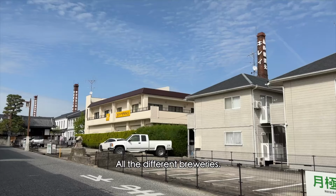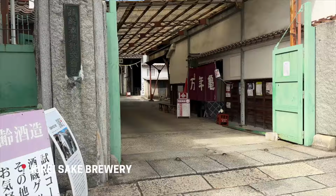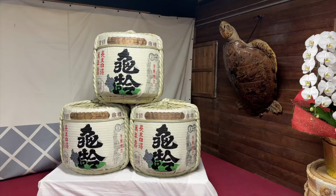All the different breweries right there. After eating, we went to a few more breweries before returning to Hiroshima City.